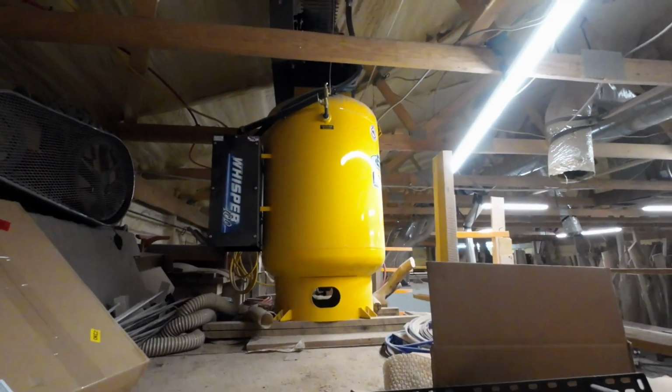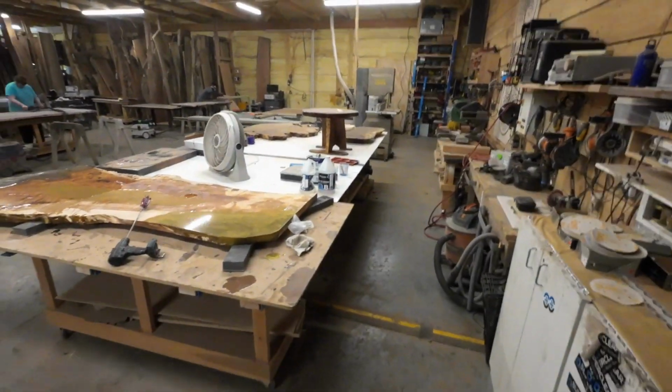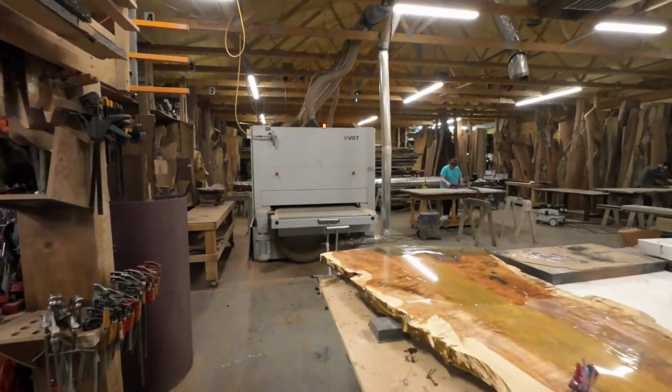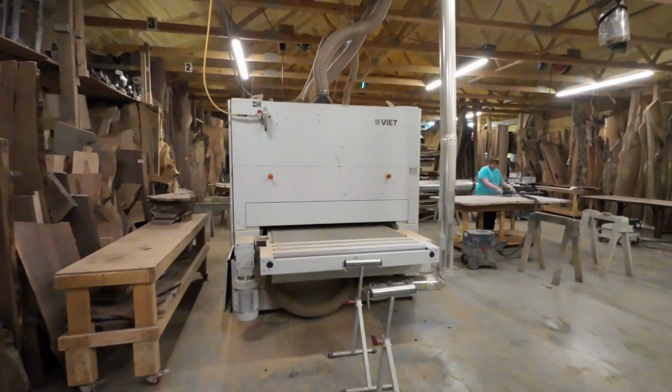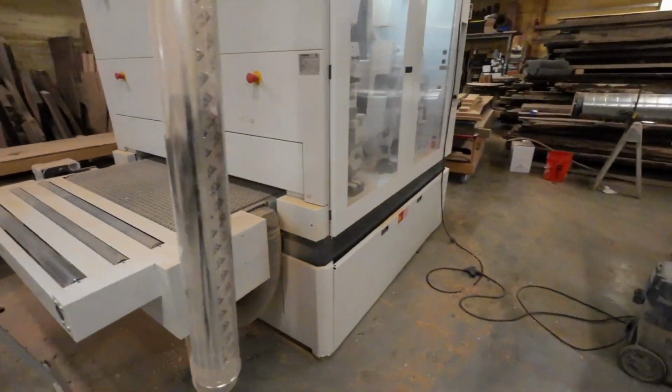We come up these stairs, you can see our massive air compressor that powers a bunch of stuff in the shop, including the Biesse Opera 5, the 53-inch planer sander that we have.